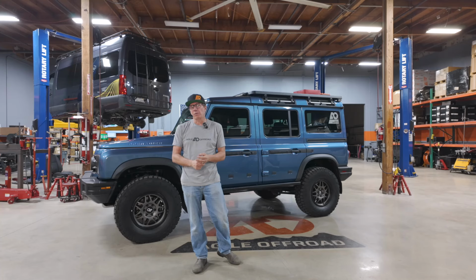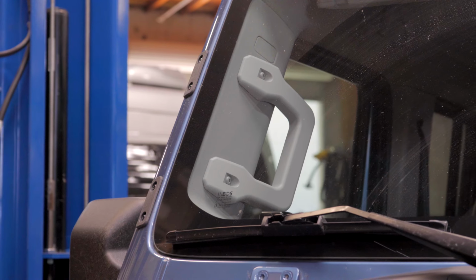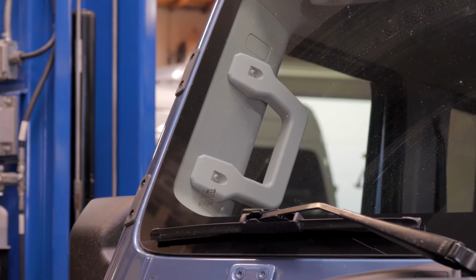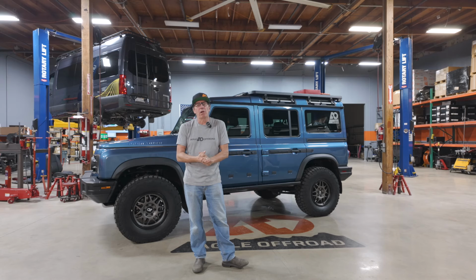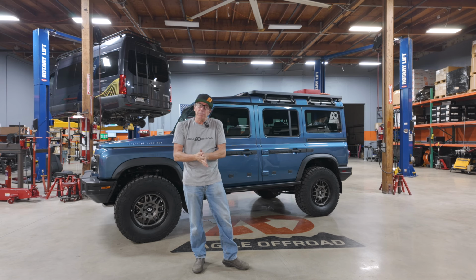We also improved some of the things on the dash. We've done a couple of A-pillar handles. You can either replace the one on the passenger side, or you can just add one to the driver's side. Adding one to the driver's side enables, in my case, my wife, easier access to getting in. Along with the rock rails on the side, she can get into the Grenadier a lot easier when she's driving, and when she's not, she uses the one on the passenger side.